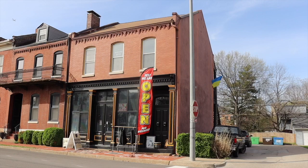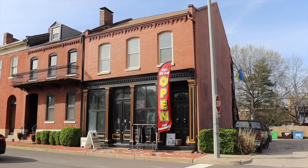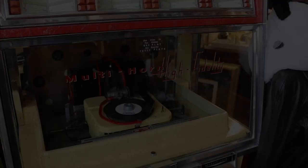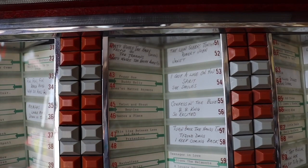So we are at the next stop of the day, and this is a cool antique and record store that Blake found. I think it's called Frenchtown Records and Antiques. So we're going to go in and see what kind of cool stuff they've got. It's just a lot of fun exploring all these shops here in St. Louis. Multi-horn high fidelity.